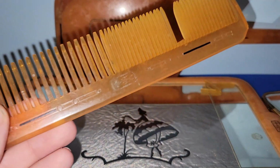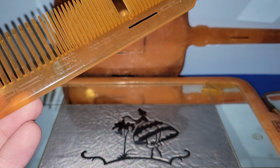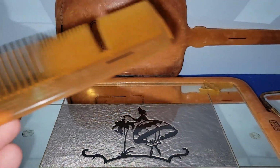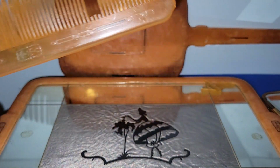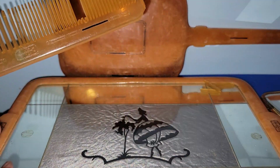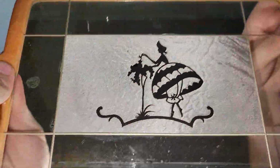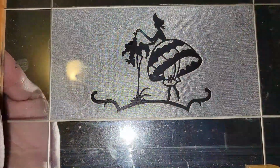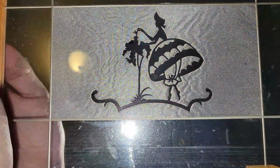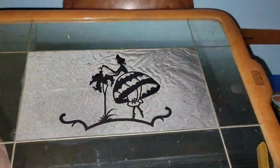They're very fallish, like the color of the Bakelite, that orangey color. So it was still worth it. I'm kind of bummed that the comb broke, but I can always just offer that for free when I sell the vanity tray. Now, the tray itself, of course, it's mirrored, but it's got a really cool silhouette in it. And it's definitely unique. Nothing I've ever seen before.